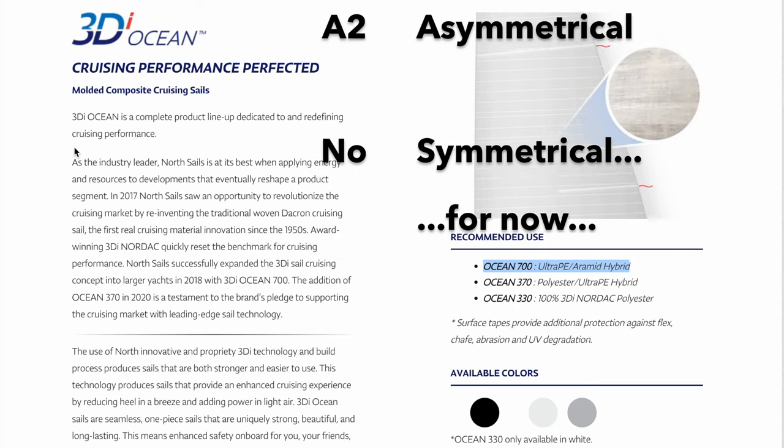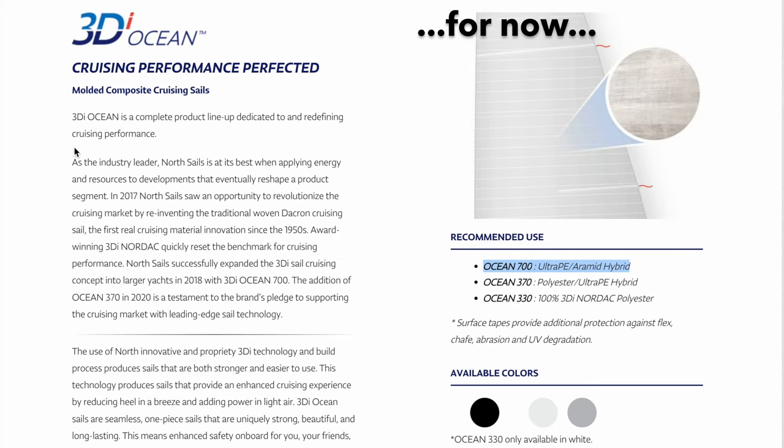The A2 will be a big asymmetrical spinnaker for downwind sailing and light air. And obviously we're getting the main. Those are the sails we have ordered, and we reserve the right to change our mind about the symmetrical spinnaker, which I've been against the whole time. But as it is with sailing, you change your mind a lot, depending on who you talk to. We'll sail this summer, and then we'll make a decision on the symmetrical spinnaker. It might be useful in some conditions, or if we want to preserve our nice sail for some conditions. Cool.